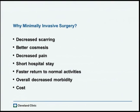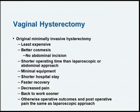When we move into other types of surgery, now for patients, we're trying to move away from abdominal operations to more minimally invasive surgery. And what do we mean by that? These are small keyhole surgery, and we like them because there's less scarring, better cosmesis for the patient, less pain because of the small incisions, shorter stay in the hospital, sometimes as short as 6 to 8 hours or a 23-hour stay, faster return to normal activities, less pain medications taken, less morbidity, and the cost may be less in patients who are able to go home sooner.